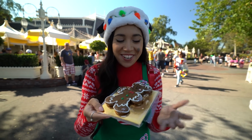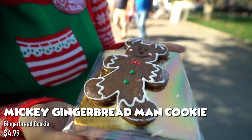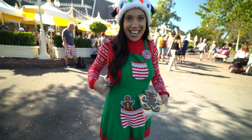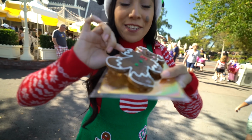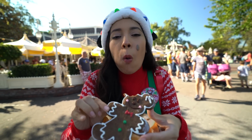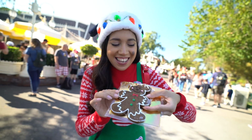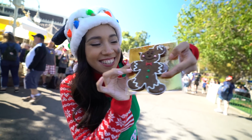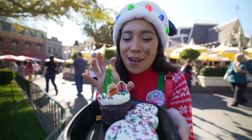All right, so last year I got this Mickey gingerbread cookie and I got it again this year because it's one of my favorites. Look how cute, and look. I got it for that reason too, so let's try this little guy out. I already know I'm gonna like it. So it's a cinnamon-like cookie. It's very buttery, very chewy, and look how cute he is. You can't pass them. Cute for Instagram too. Cheese!